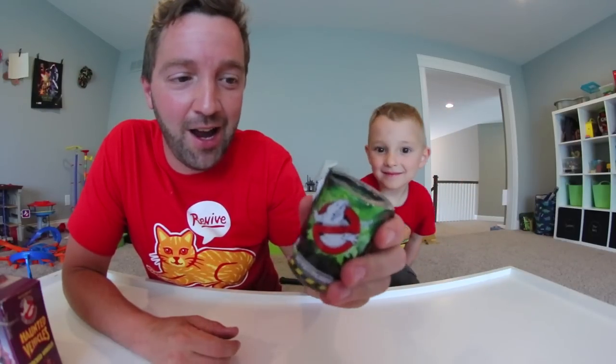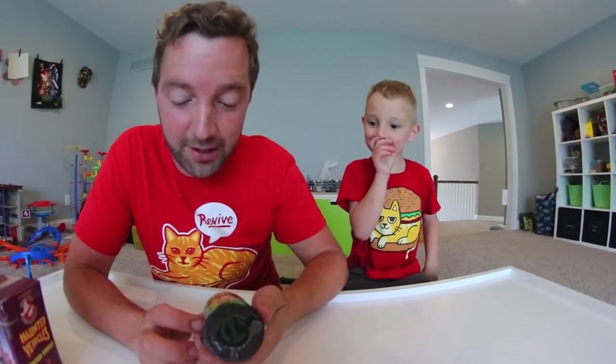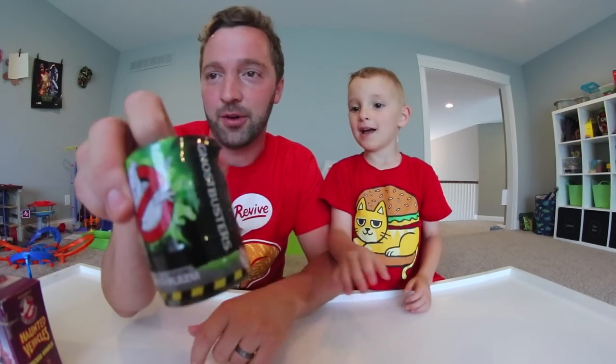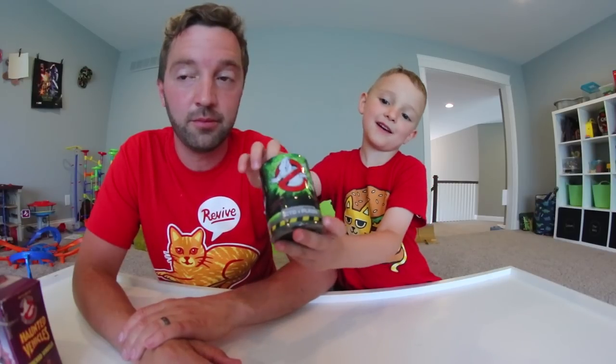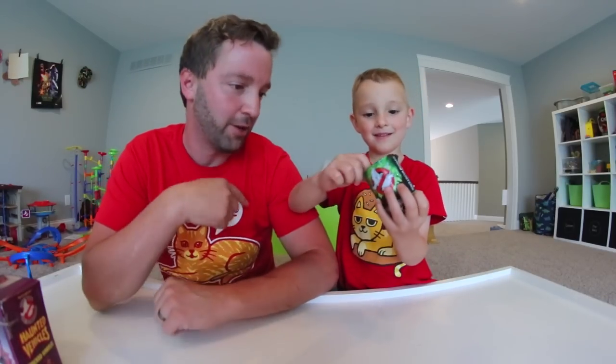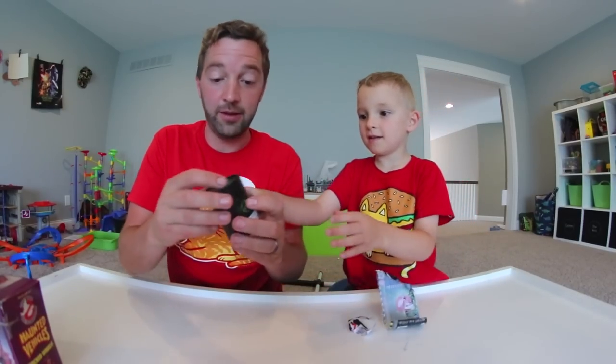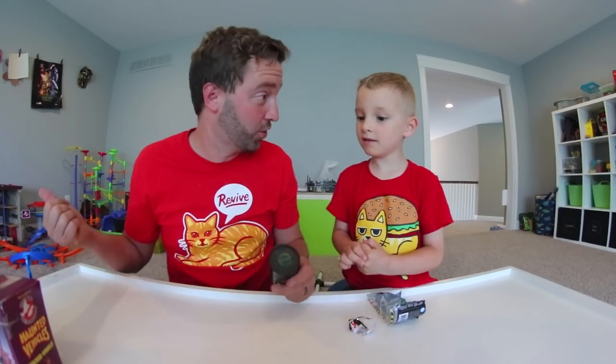First up is the slime. Here it is. It says Ghostbusters Ectoplasm Play Gel. Let's get this wrapper off. There's not much on the wrapper. This is what it looks like, guys. Take that wrapper off. Ooh, it's a barrel. Rip it. There we go. And then we can use this barrel as a prop in the Ghostbusters firehouse.